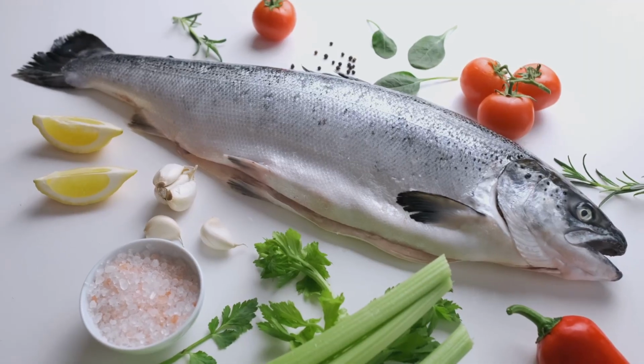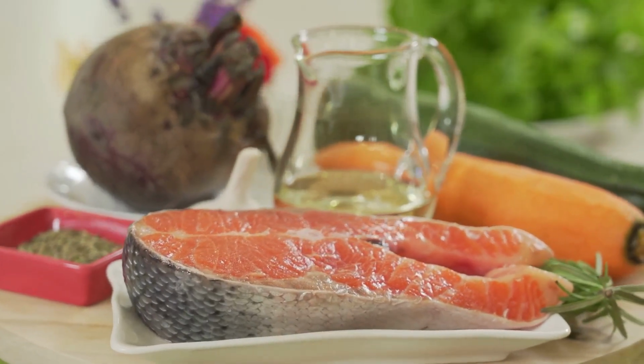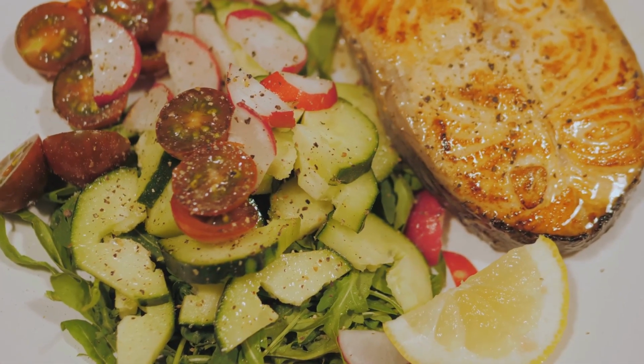Let's talk about fatty fish, like salmon, sardines, and mackerel. These are rich in omega-3 fatty acids, proven to reduce inflammation and support heart health. Aim for 2 servings a week, maybe grilled or baked with your favorite herbs.